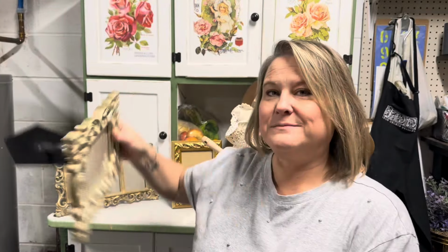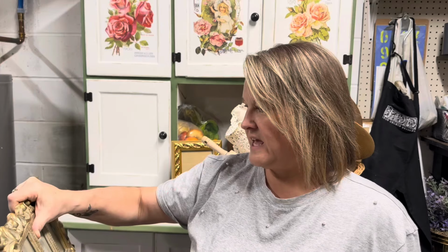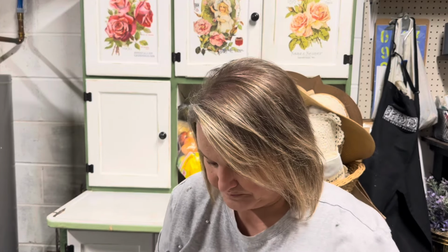Okay, got some pretty detailed frames. Can't remember, these were at an estate sale. They were in a box. I think they were $1 each. So all these detailed frames were $1 each. They're perfect for putting printed artwork in, or even, in my last video, I had some embroidered tea towels. I have some more of them. I have some Christmas ones, and those are really cute framed up too. These are matching. I like these a lot.